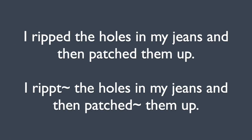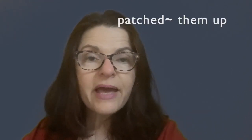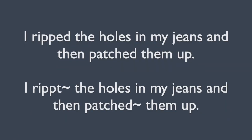I ripped the holes in my jeans and then patched them up. I released the T on both of those. Ripped the holes, patched them up. I ripped the holes in my jeans and then patched them up.